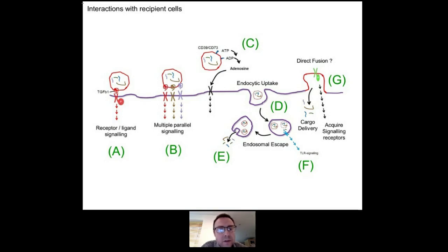I think these are the larger microvesicle type of structures where binding to the recipient membrane spontaneously fuses the lipid membranes together, and now you have the vesicle becoming part of the plasma membrane. And there are examples where you have constitutively active mutated proteins delivered by a cancer-derived microvesicle to the recipient cell, and that is constitutively active, delivering new signaling capacity to the recipient.